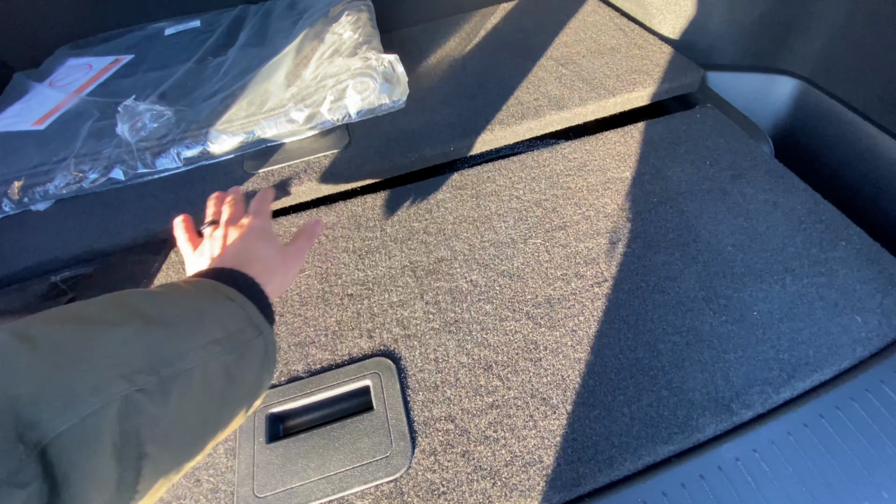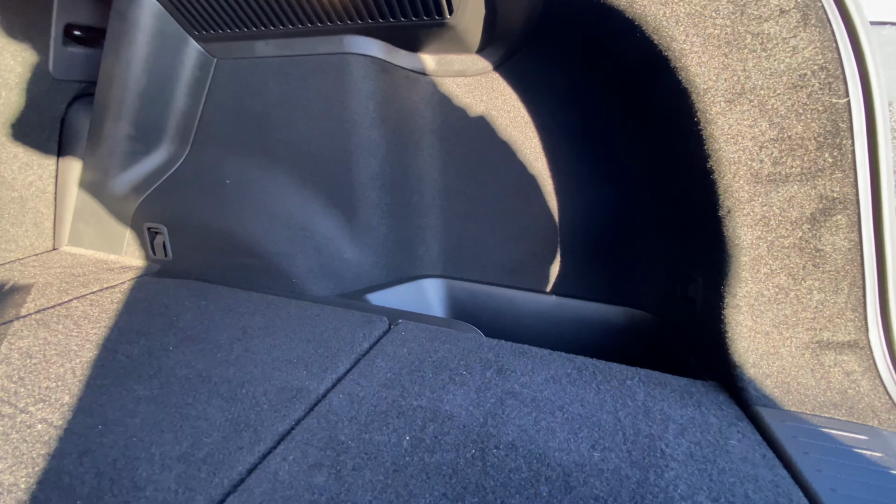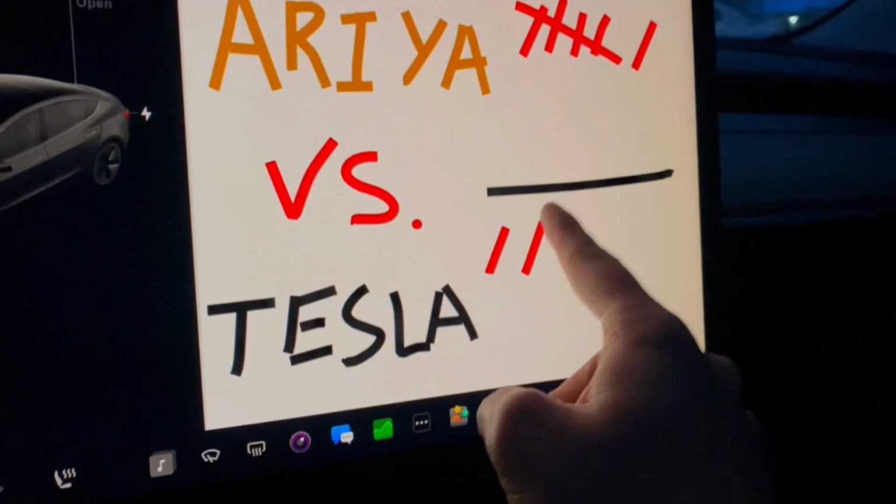Another small yet significant detail I noticed in the rear of the Nissan Ariya is the absence of a 12-volt outlet. This is a feature many SUV owners find essential, especially for activities like camping or powering accessories on the go. The Tesla Model Y, on the other hand, includes this convenient outlet, which adds to the utility and versatility. Given the practicality and the needs of SUV users, this omission in the Ariya is noteworthy. Therefore, incorporating this feature in the Model Y earns it a point.